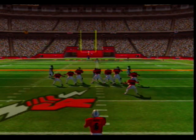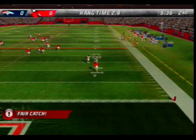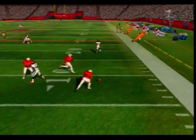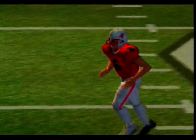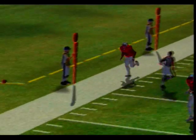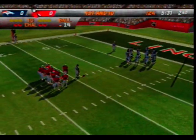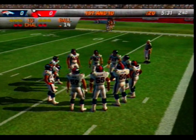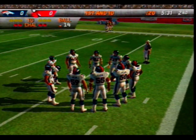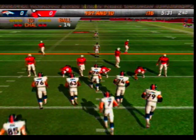Henson is trying to pin their offense inside the five. And he signals for the fair catch. Inside their own 20. Ball on the 14-yard line.